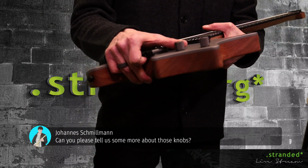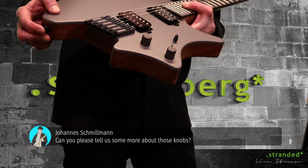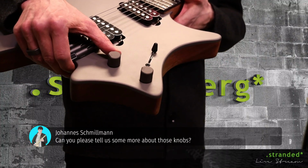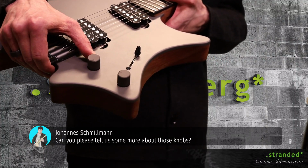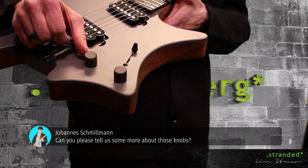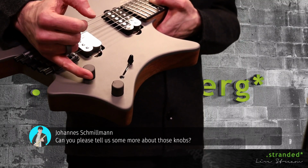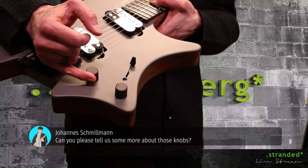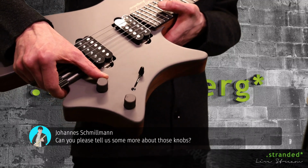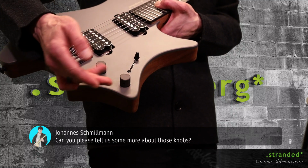Let's see, it's going to go out of focus. Switching this over to autofocus, and maybe you'll see that there's a cutoff section here. So as you play, you can actually feel with your finger what the position of the knob is. You don't have to look down at your guitar to see the position of the knobs.